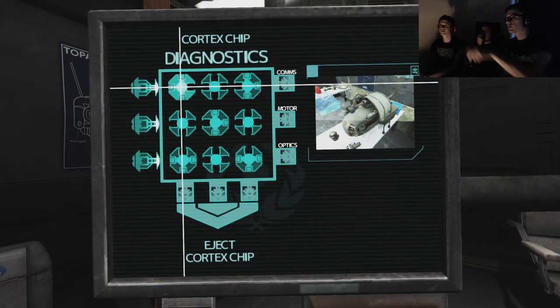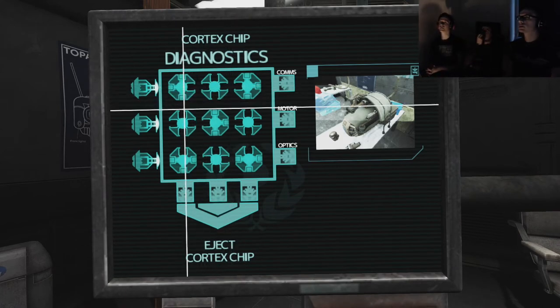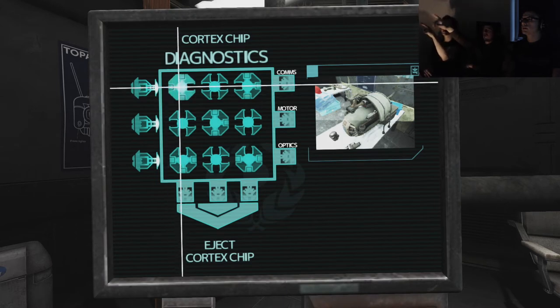Are we fixing? Eject cortex chip. It's a cortex chip. So we probably need diagnostics. Yeah, we need comms to fix it. Oh, rotate. You have to rotate that one, do the open. Yeah. Okay.